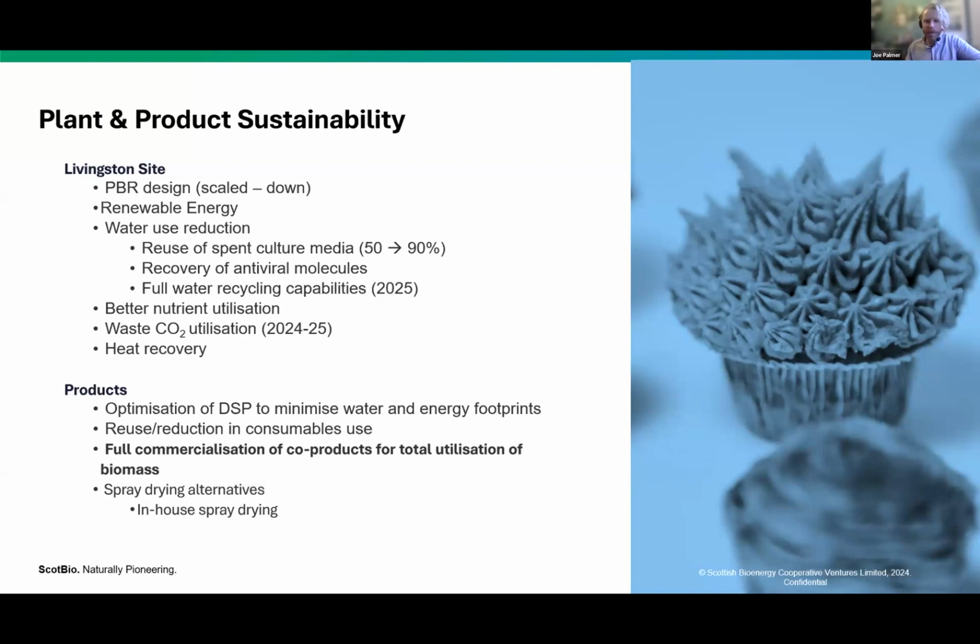We still have a number of initiatives over the next few years to reduce our water and nutrient use, including the reuse of our spent culture media by removing large molecules, what we found to be antiviral molecules, from that, which allows us to reuse a lot of the water that we use for our culture media. And we want to move towards full water recycling capabilities from 2025. We're also using grant funding to explore how we can use waste CO2 from other food industries to feed our spirulina, which will help minimize the carbon footprint of our products.